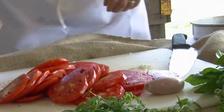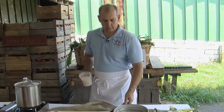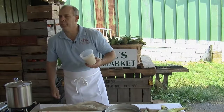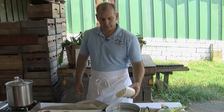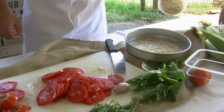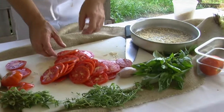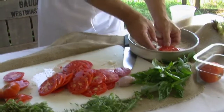All right. So we're going to start with some breadcrumbs. This is 2 cups of dry breadcrumbs. We're just going to sprinkle a few in the bottom of the pan. And that's going to basically keep everything from sticking in the pan. And then we're going to begin layering the tomatoes in the pan.